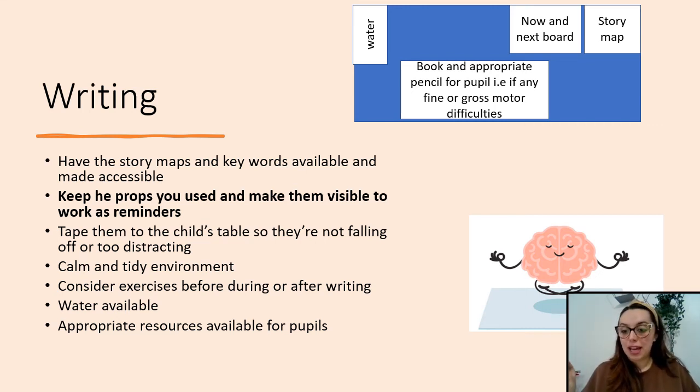Have the story map available for the children. In the past, it's been really useful to sellotape these onto the table so that it's not too fiddly, because it could get a bit out of hand having all this paper on the table around the classroom and all you hear is the paper everywhere. So have the book or the piece of paper available for children to write on, and the pencil or the pen that they may be using to help them with their writing as well. So a nice calm and tidy environment for the children.